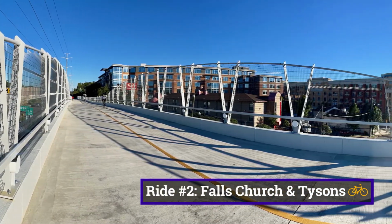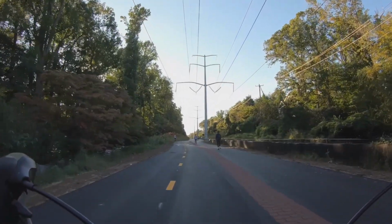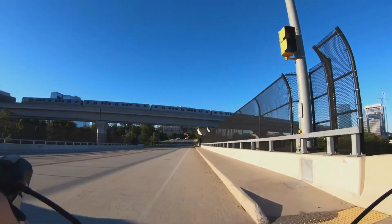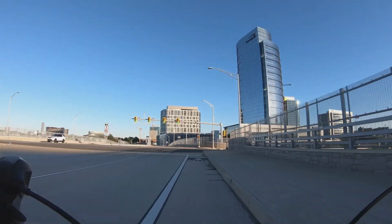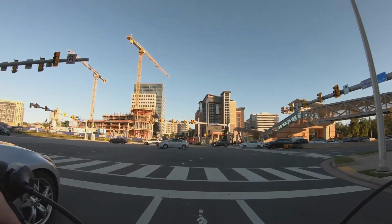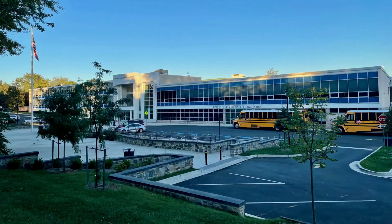My next ride was to see new bike infrastructure in Falls Church and new construction in the Tysons area. It was nice to see the newly widened Washington and Old Dominion Trail with a separate pedestrian path. Every time I return to Tysons, there's another new building under construction. I also stopped by my alma mater high school.